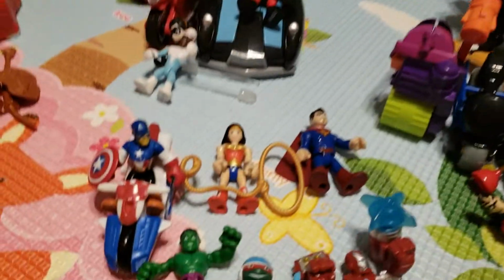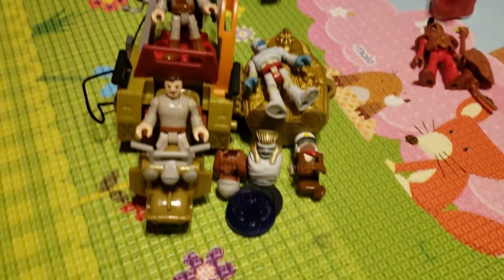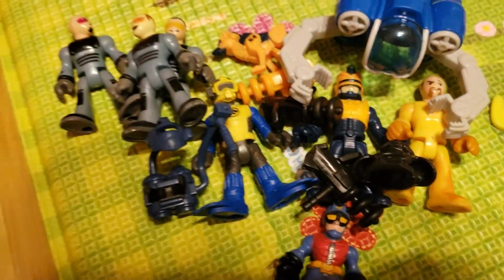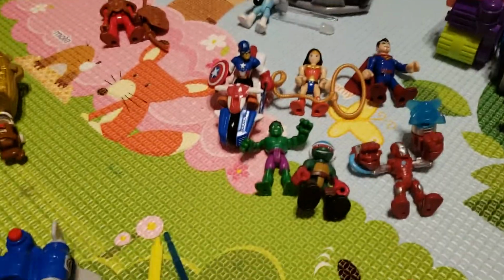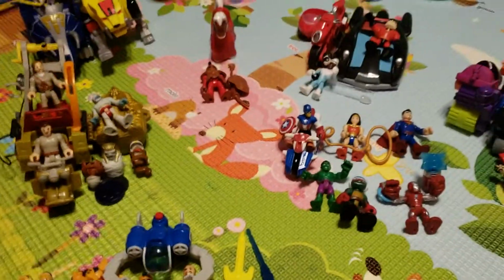So we have superheroes, a bunch of Incredibles, Knights, Power Rangers, Ancient Egypt, and then these are just miscellaneous. I don't know where they go. And then we have a pirate ship. So I'm going to try to keep this organized so that he doesn't get overwhelmed with all these little toys, and keep them separate. So I'm going to put these away right now.